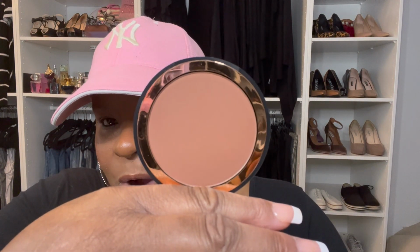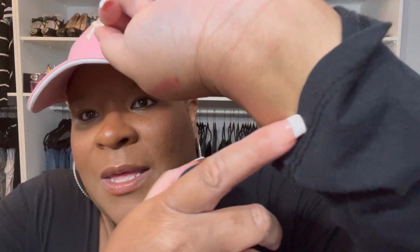Oops, the plastic fell out. But this is that bronzer, and this is so pretty. I know y'all see it all the time. I wear it all the time, but that's the bronzer. Love this bronzer. This is my holy grail, and this is a backup. So I'm almost done with the other one, so I wanted to get a backup. So that's that.